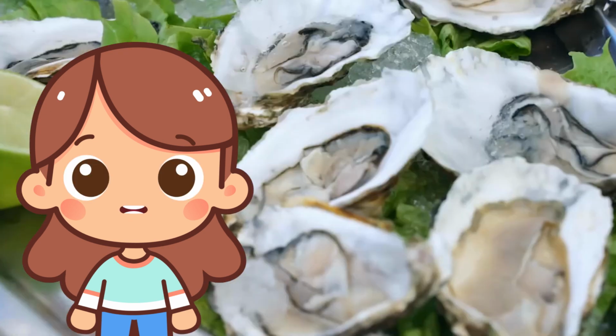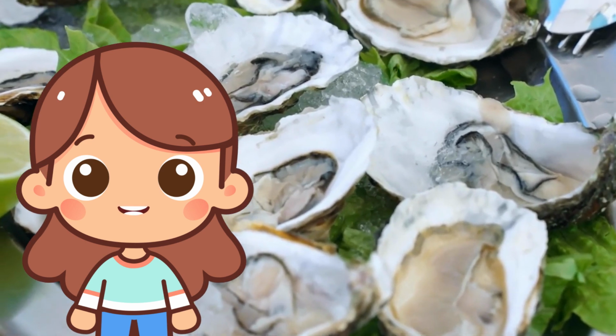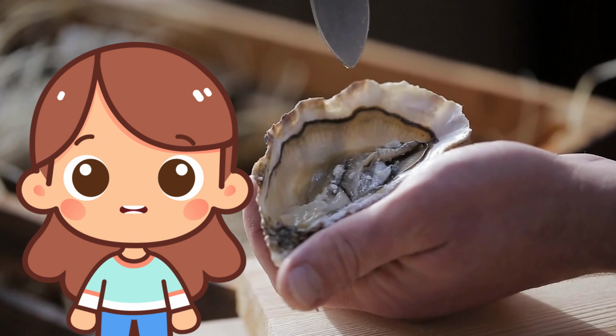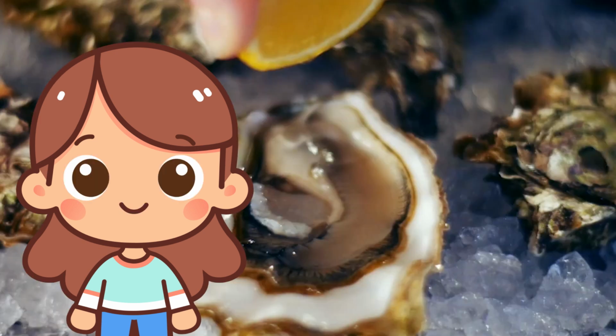O is for oyster. Oysters are sea creatures with a hard shell. Inside, they sometimes make pearls, which are shiny and used to make jewelry.